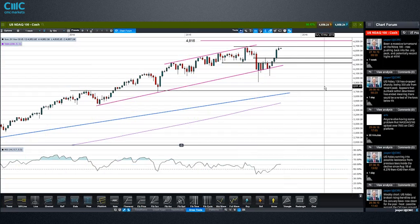I believe we have Facebook earnings this week. So that would be a possible catalyst of pushing the U.S. NASDAQ 100 up into that 4800 vicinity, assuming that Facebook puts in some good results. They have been recently. I'm not going to go into too much depth here.